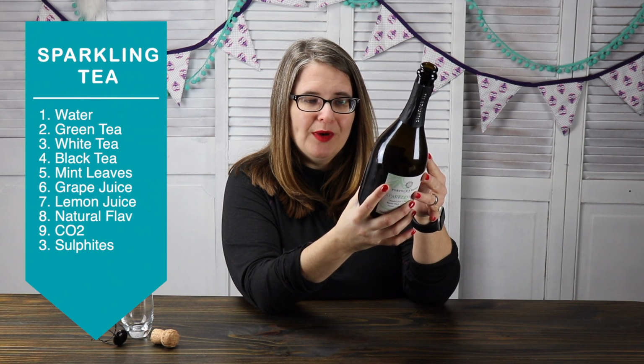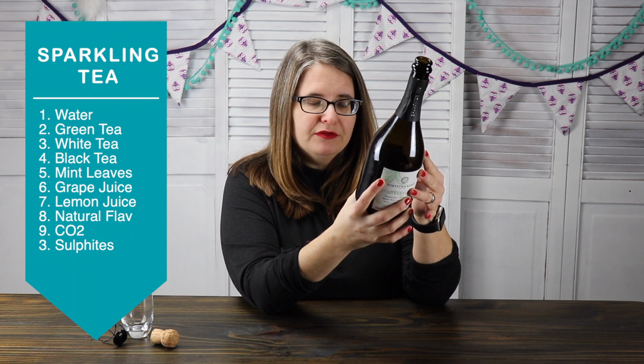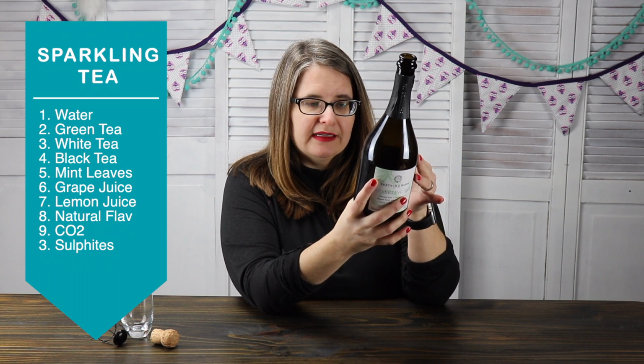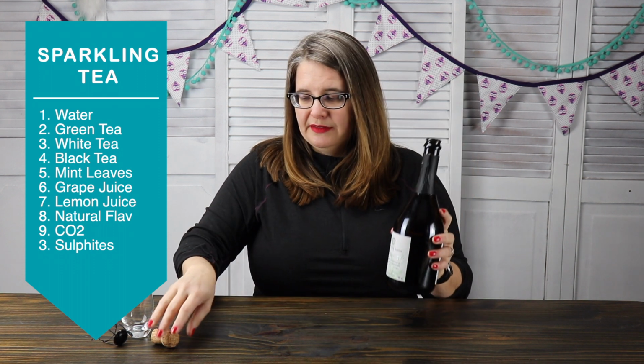It does say once opened, keep refrigerated and consume within 5 days. The ingredients are water, green tea, white tea, black tea, mint leaves, grape juice, lemon juice, natural flavoring, and then sulfates. And the majority of the ingredients are actually organic. Very interesting. It is a beautiful label, and the cork was so much fun to take off.